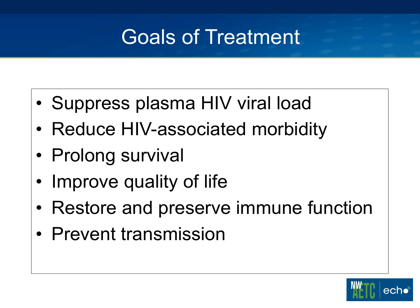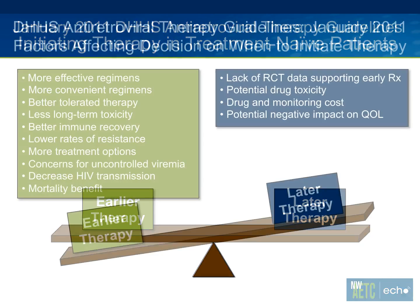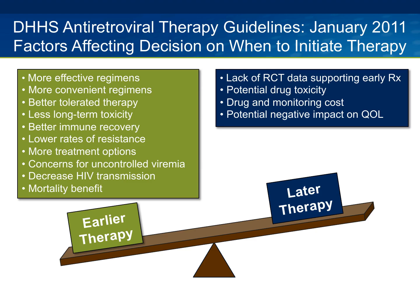So really the goals of treatment are to suppress viremia, to reduce the morbidity, prolong survival, improve quality of life, and restore and preserve immune function, as well as to prevent transmission. And like I mentioned, there was a debate about when to start. In terms of what tipped it over to treating earlier is that there are easier regimens that are more effective. So people can take a 1 pill once a day regimen.